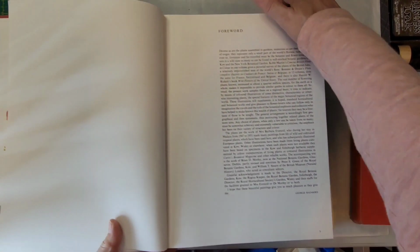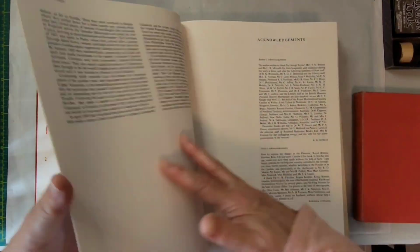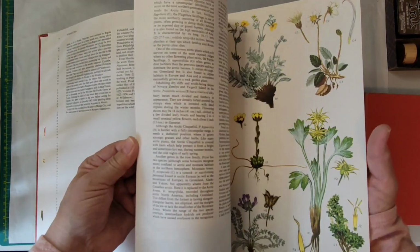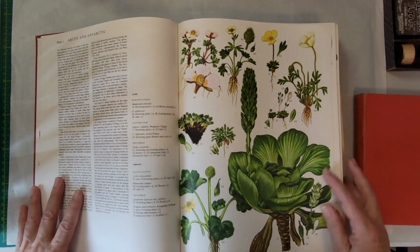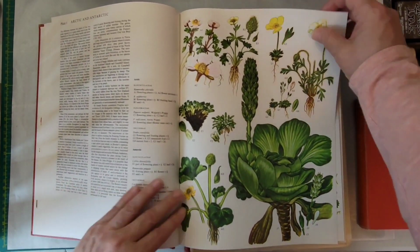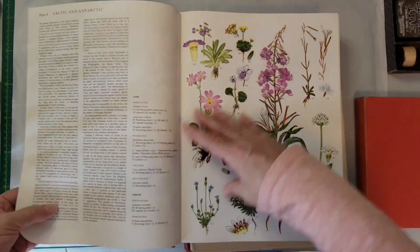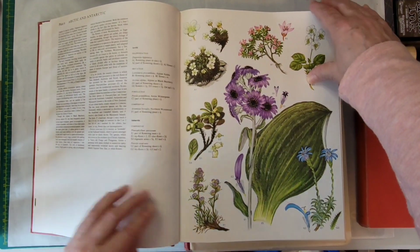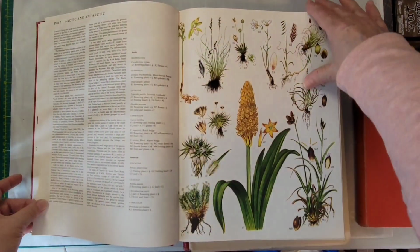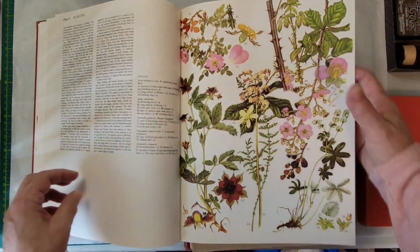And I hope I'm in frame here. Let me just do a quick flip through. Past the introduction. But I think tonight I'm going to start fussy cutting these flowers out because they're just gorgeous. And I'm going to use it in my journals and ephemera. Love the purple. These are flowers from Europe.